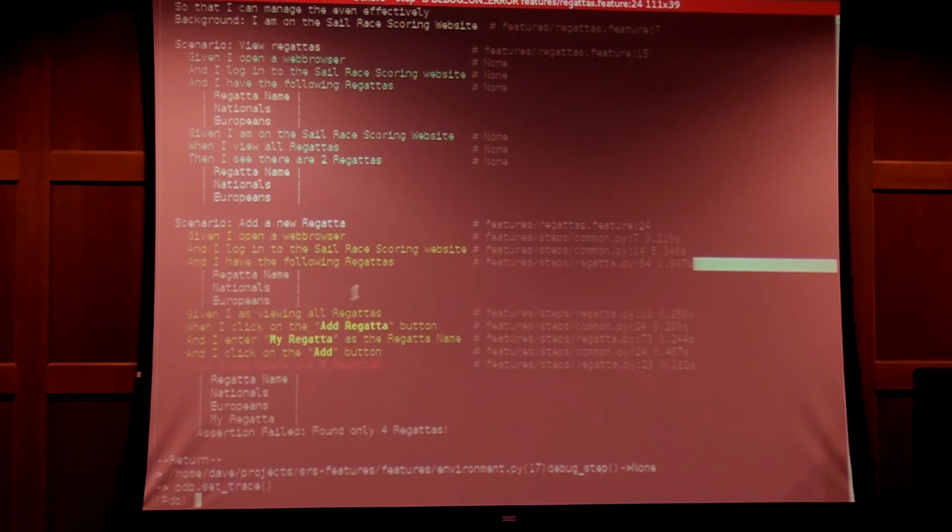So the bit that we actually wrote in particular for this one is, given I'm viewing all regattas, which succeeded because it's green, when I click on the add regatta button, that was fine, and I enter my regattas, and it's fine, and I click on the add regatta button, that went fine. Then I see there are 3 regattas. So we should have seen just those 3 regattas. And then it says, nope, that's not the case, because I actually found 4. So it's stopped at that particular point and said, nope, that doesn't work.